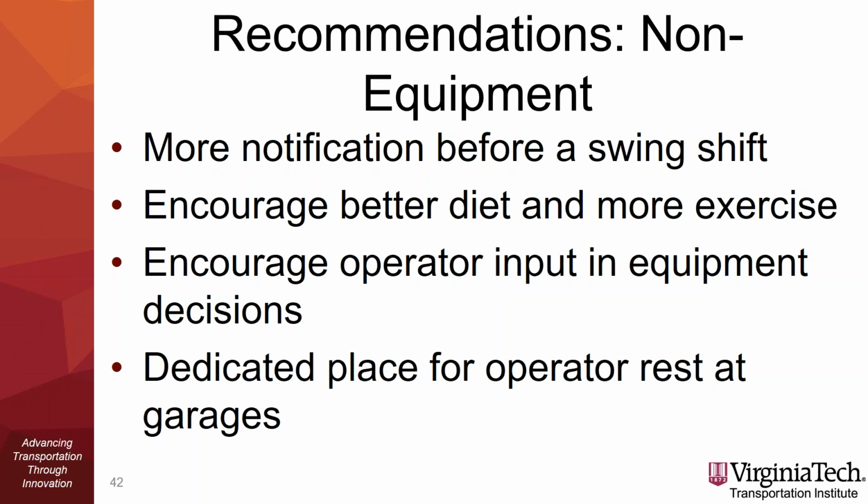Also, encouraging drivers and seeking driver input before making equipment decisions. The operators are the ones out there using the equipment every day. They have the most experience with it. So if you could just ask their input, it's quite likely that you're going to get some feedback that management may not have thought of regarding equipment and fatigue.